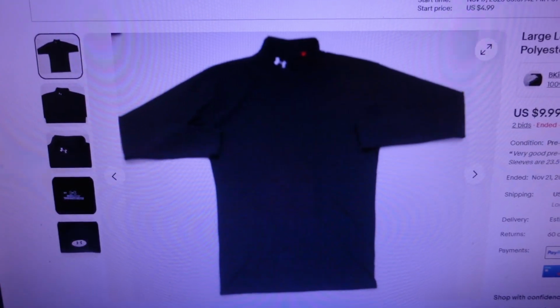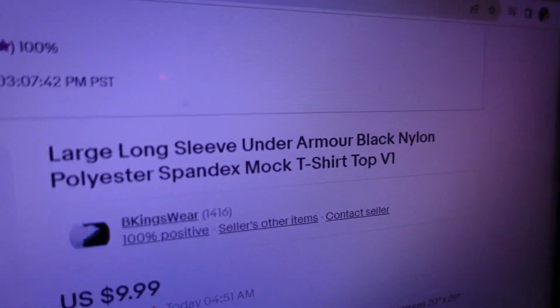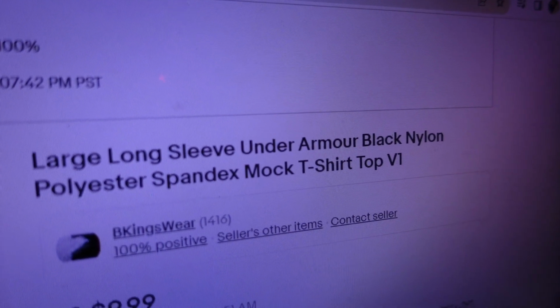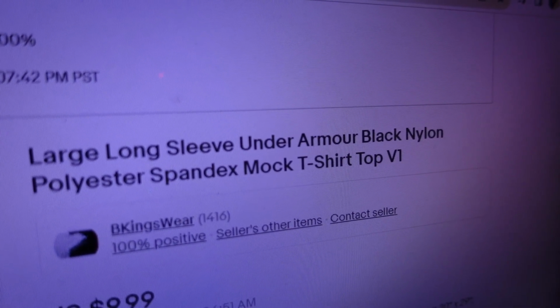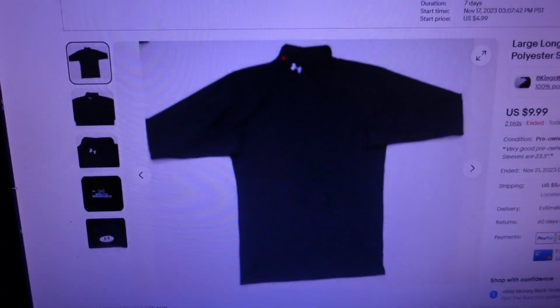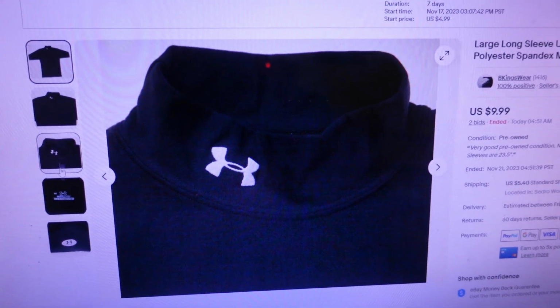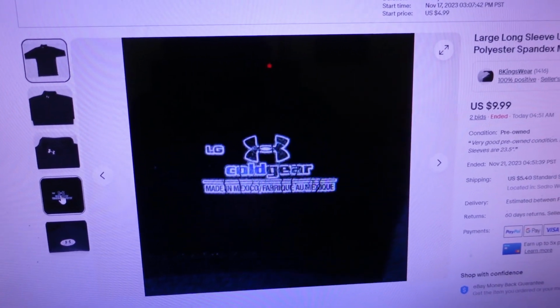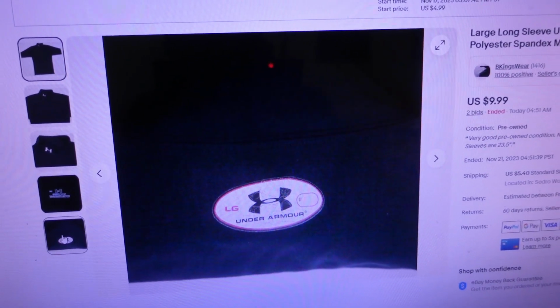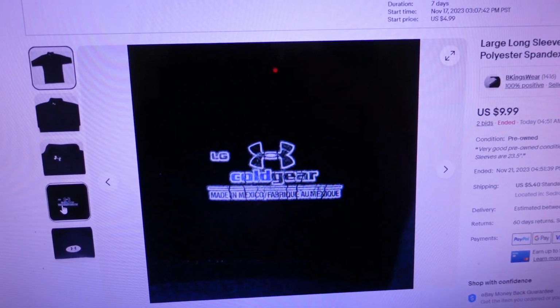Second item sold for $15.84. It's a large long sleeve Under Armour black nylon polyester spandex blend mock turtleneck top. So winter is here. Those mock turtlenecks are starting to move out the door. This was the cold gear version. They always have the sizing on the back of the neck there. Definitely move some Under Armour this time of year.